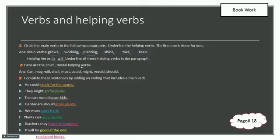The second is, here are the chief modal helping verbs and they are can, may, will, shall, must, could, might, would, should. So complete these sentences by adding an ending that includes the main verb. He could study for the exams. They might go for a picnic. The cats would scare kids. Gardeners should grow plants. We must work hard. Plants can grow slowly. Teachers may help the students. It will be good at the end.